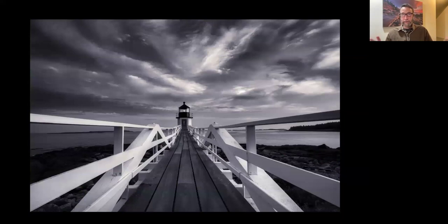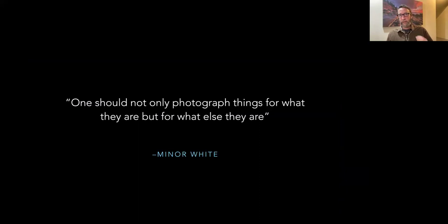And again, get close. Here, this is Marshall Point Lighthouse on the coast of Maine. And not only does the railing and the boardwalk going out to this lighthouse create that vanishing point, but I guess it doesn't really vanish. It terminates at the lighthouse, right? So everything goes right to that lighthouse. And then also I've got that great radiating pattern of clouds in the sky, which kind of mimic the shapes in the foreground as well.